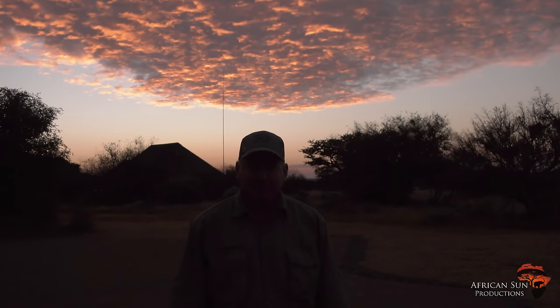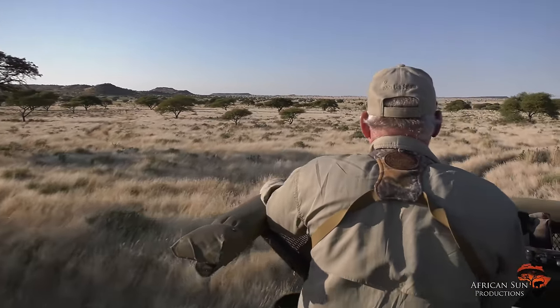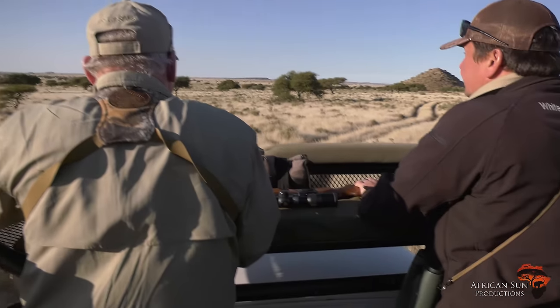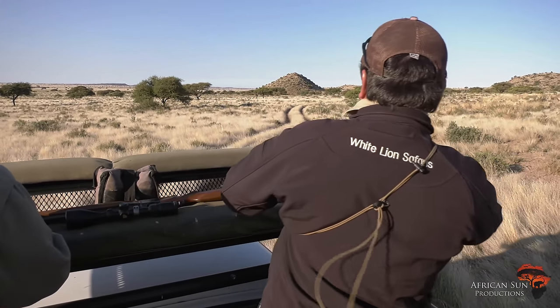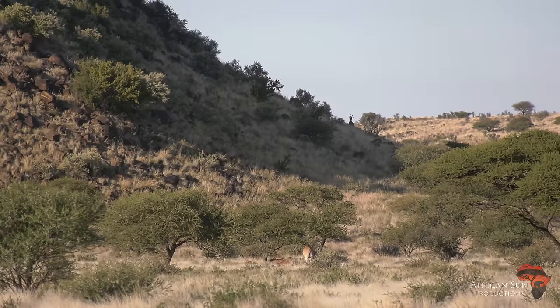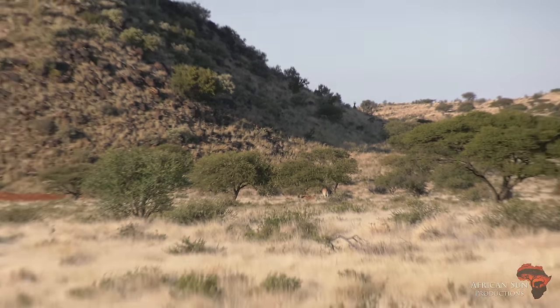Good morning. It's day 8 at camp here, and we're going to head out about an hour from here, a long way, and try to look for eland. We haven't been able to find any locally, so we're going to head out to a farther area. We're going to take our lunch with us and stay out all day, and hopefully we'll have some good luck finding a big eland, and we'll go from there.